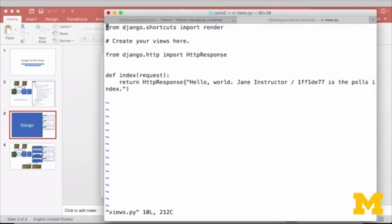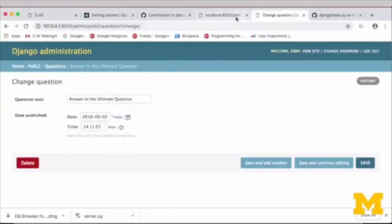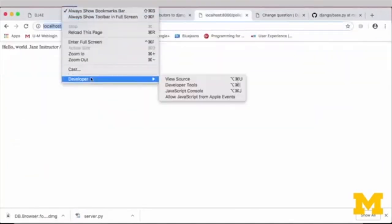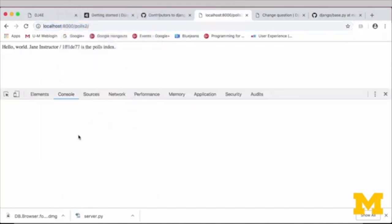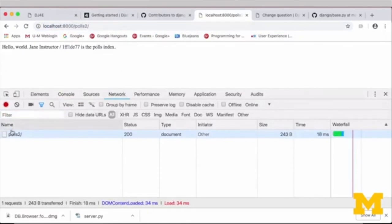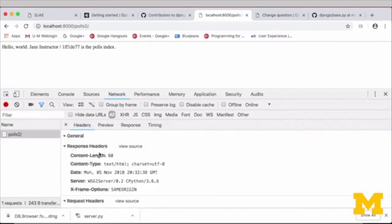So this is returning a response when you go here into the polls2 application, right? It returns this response. But if you were to look at this in the developer console under network, you would see that there is a whole bunch of stuff that you've got to do in HTTP. We sort of saw that in the first video, like the response headers, what the content is, what the type is, the date, and there are many other things that might be necessary.